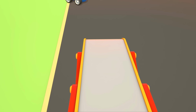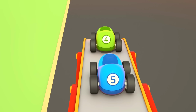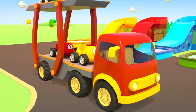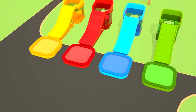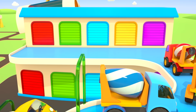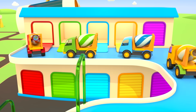Car number 5 became blue. And car number 4 is green. We painted all the small cars. The car carrier can go. And it's time for the concrete mixers to return to the garage.